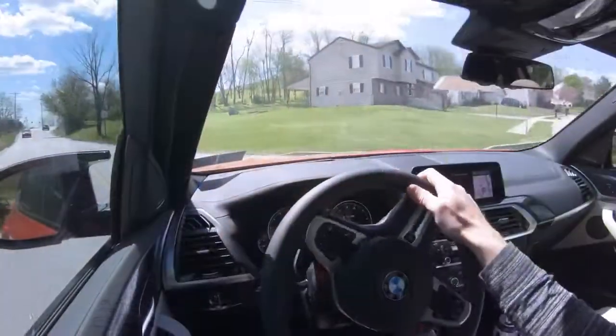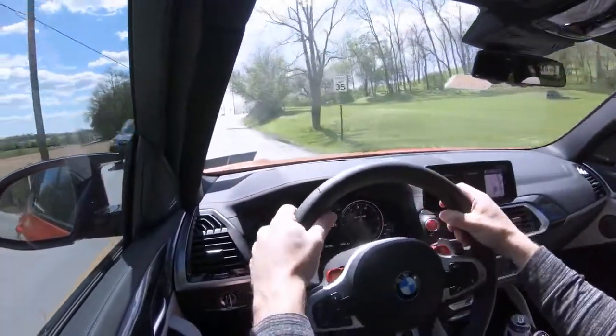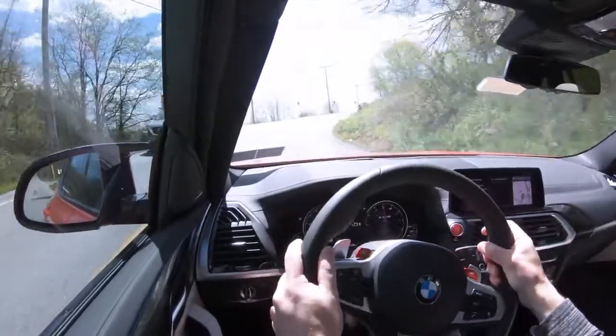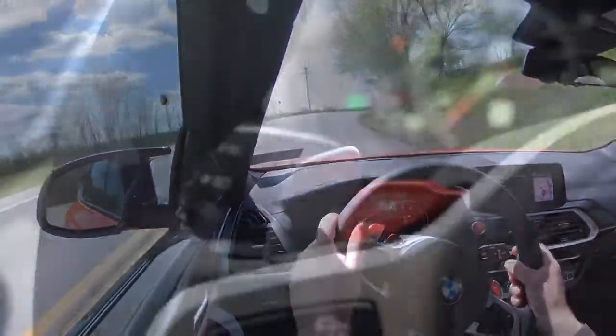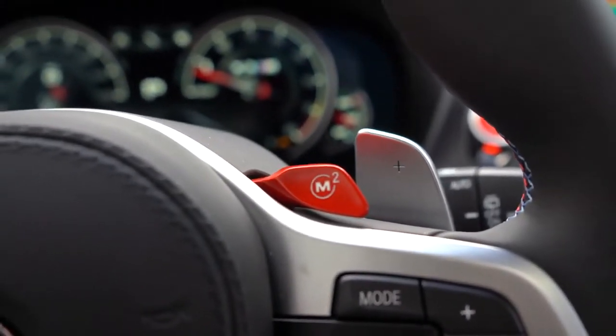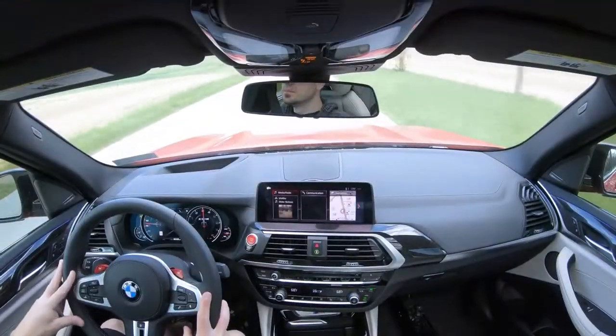And so before we do that paddle shifter test or acceleration test on the X3 M, did want to mention the drive modes. And by the way, if you guys are wondering, looking at the screen right now, what those bright red little shifter paddle looking things on the steering wheel are, those are the drive mode buttons. You can preset them, actually. That's what the 1 and the 2 is there for. You can make 1 your sporty driving mode, 2 your comfort driving mode, let's say. And you really can adjust just about everything.